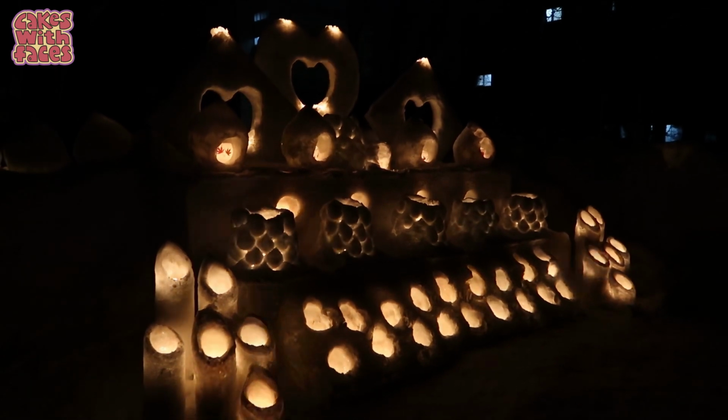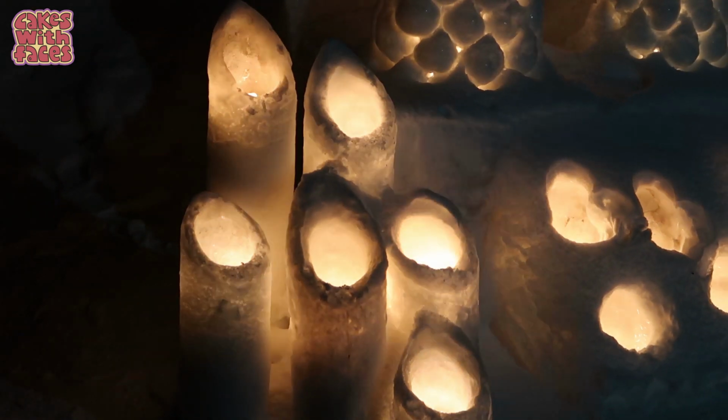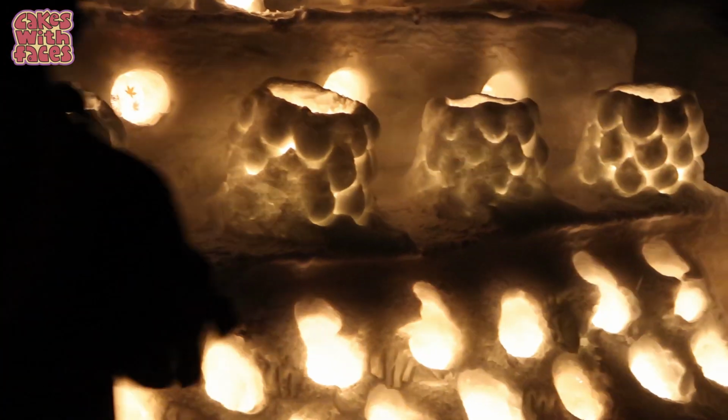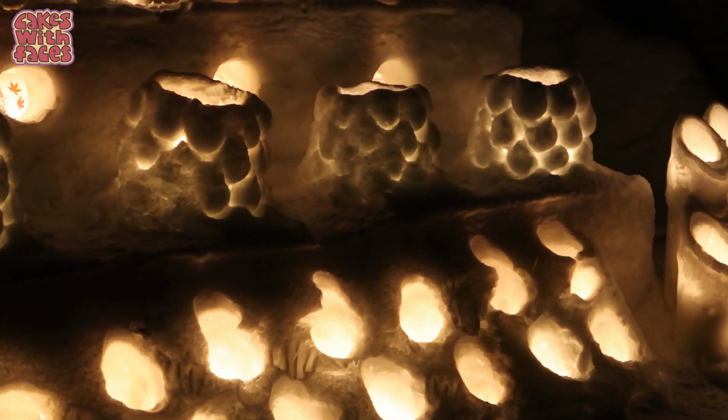This display is actually pretty big. I wonder how they made these tubes for the bamboo. Is it funny how the candles make them look so cosy even though it's freezing cold? It's not cosy at all.